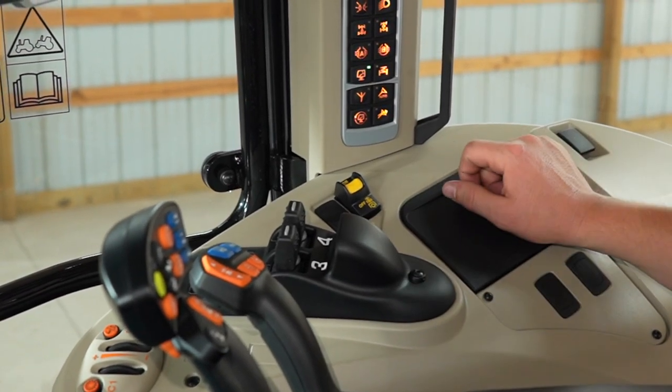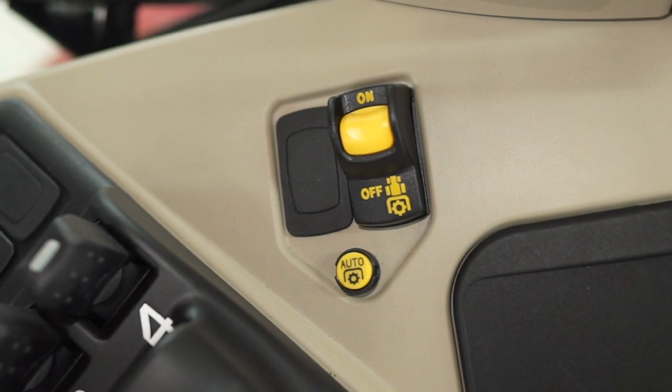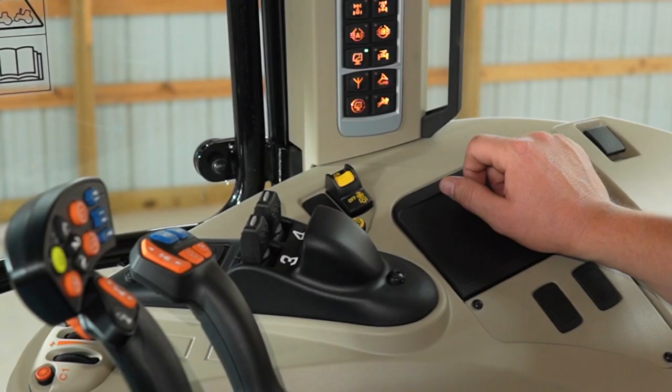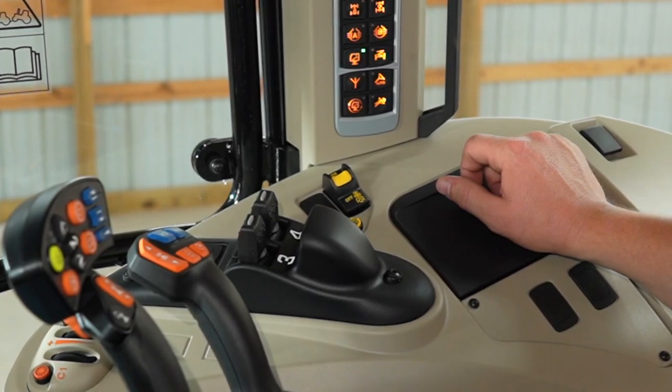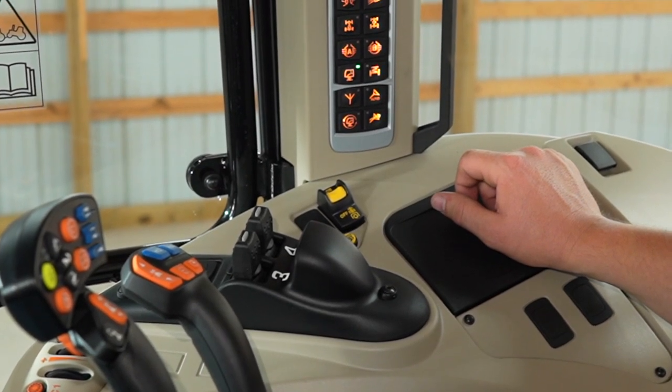This is our auto button. So let's say, for example, we wanted to raise our 3-point hitch and the tractor also turned the PTO off at the same time. Then when we let the 3-point hitch back down, the PTO would automatically re-engage.